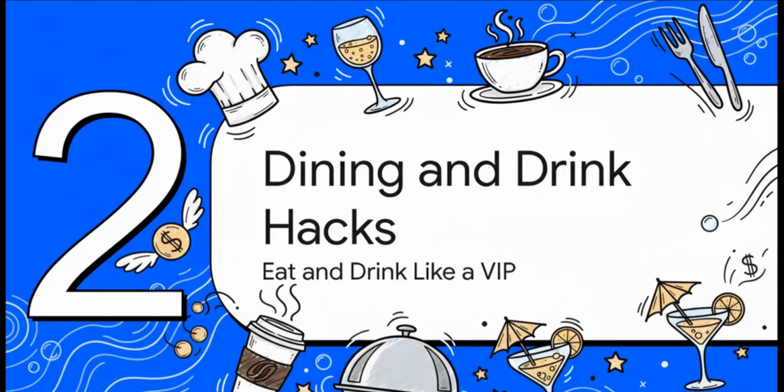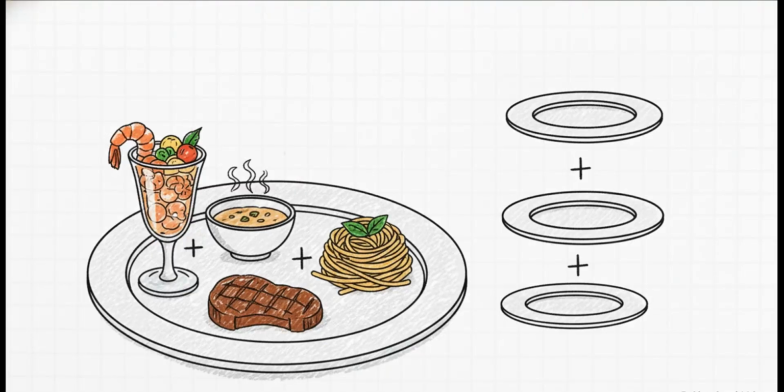All right, let's get to the good stuff. Maybe the best stuff on any cruise, right? The food and drinks. And believe me, you can totally level up your whole dining experience without spending a single extra penny. Okay, listen up because this is a total game changer, especially if you're new to cruising. That menu they give you in the main dining room, think of it less like a set of rules and more like a list of suggestions.